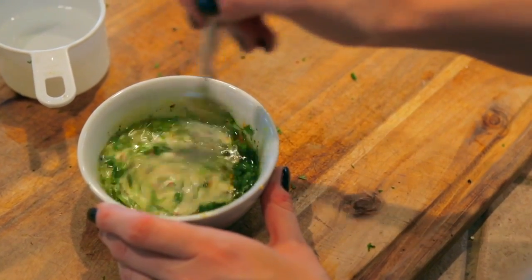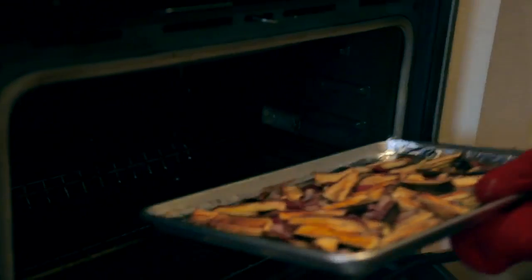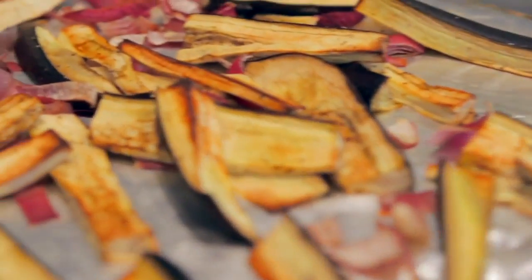And then I whisked it together to create a yummy sauce. So once I did that, the veggies were ready to come out of the oven. So I took them out of the oven. They literally smelled incredible, and it was time to plate.